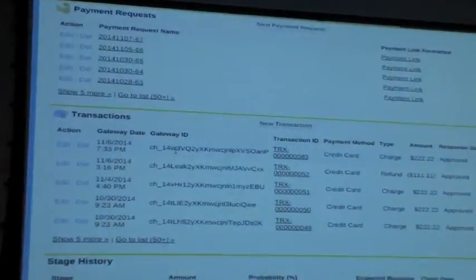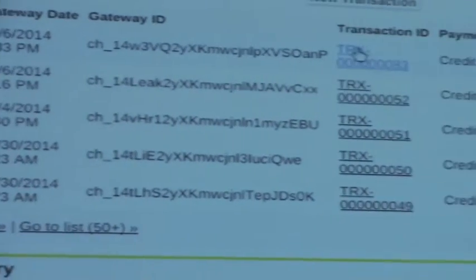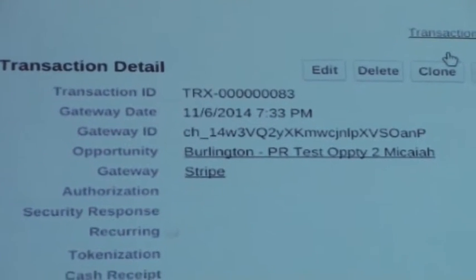So we finally found a solution that took care of that, which I personally was very happy about. So if I refresh this page and go back to my transactions, you can see we just got a new transaction here at 7:33 just now. We got a brand new transaction in the system. We got an approved transaction. So that's our pay request feature.